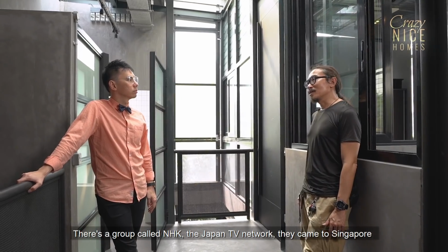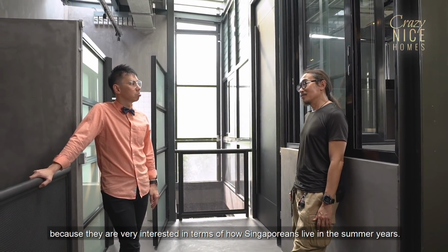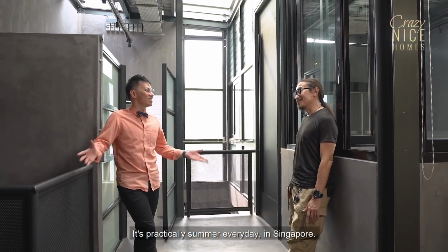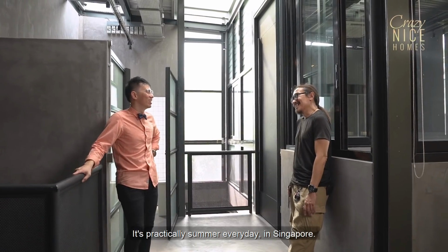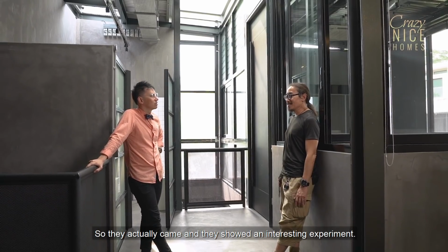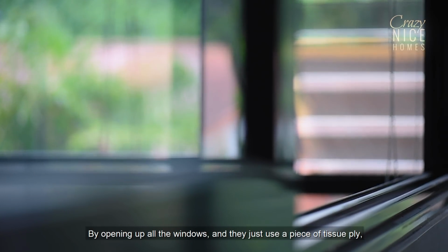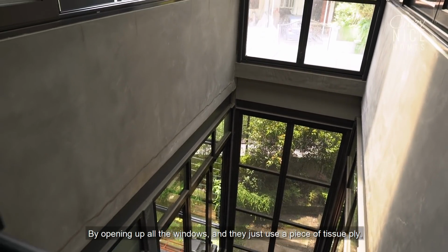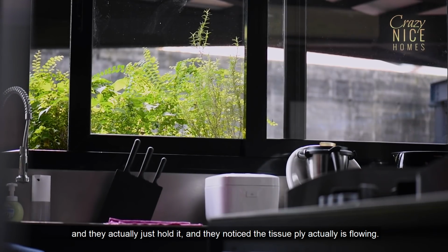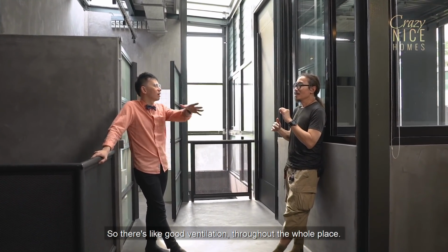There's a group called NHK, the Japan TV network itself. They came to Singapore because they are very interested in how Singaporeans live in the summer. It's practically summer every day. It's summer every day in Singapore. So they came and showed some interesting experimentation. In this house, by opening up all the windows, they just used a piece of tissue paper and held it, and noticed that the tissue paper was flowing. That means there's wind passing through. It's like 通风 lah throughout the whole place.